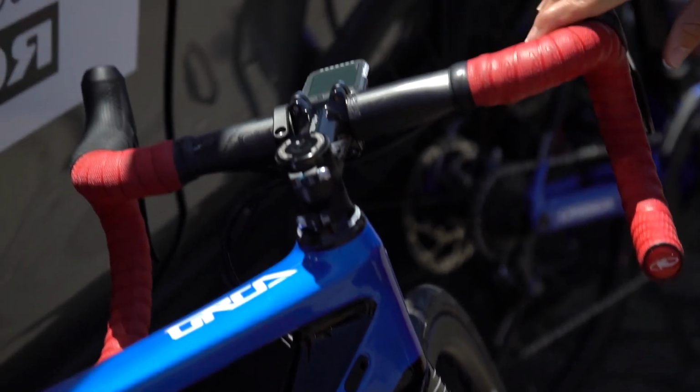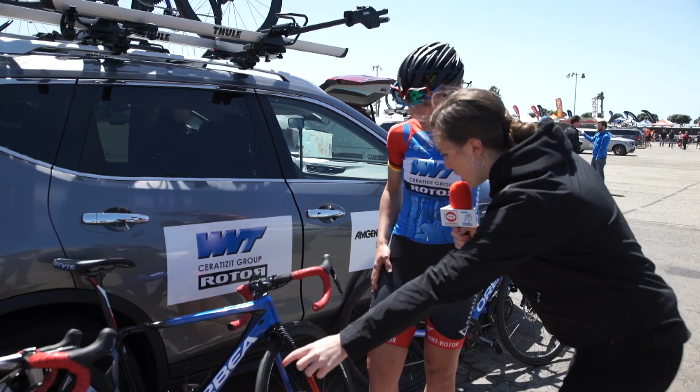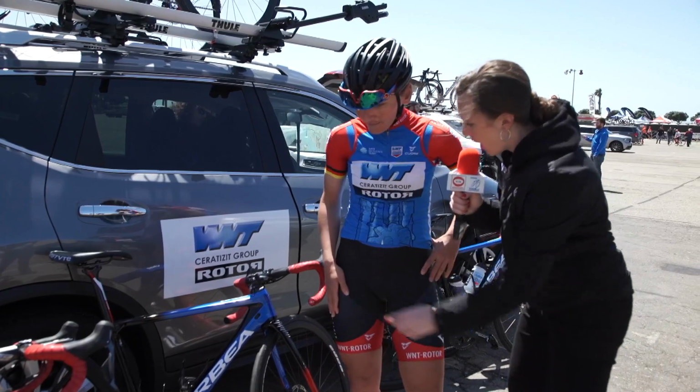So the 2 main differences with these bikes, apart from the frame, we can see we've got different wheels here. One's a deeper section wheel, one's shallower.